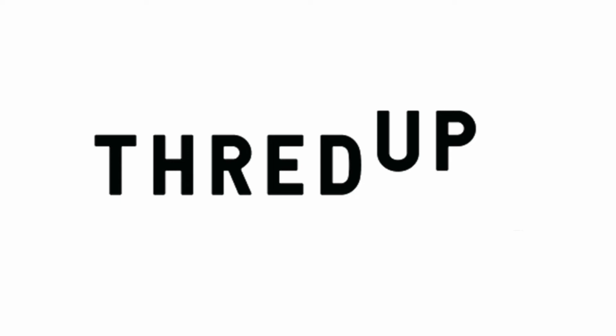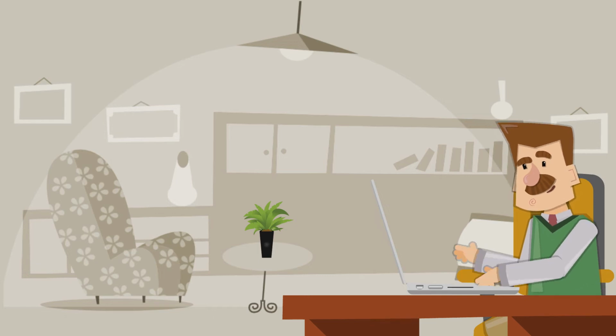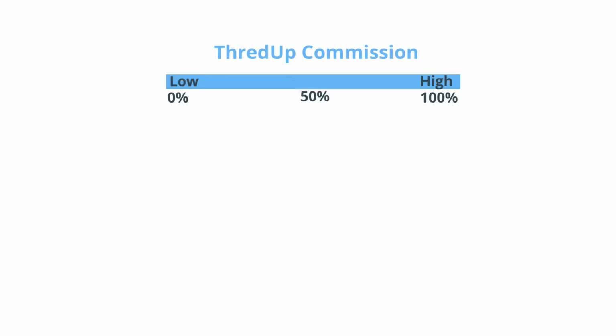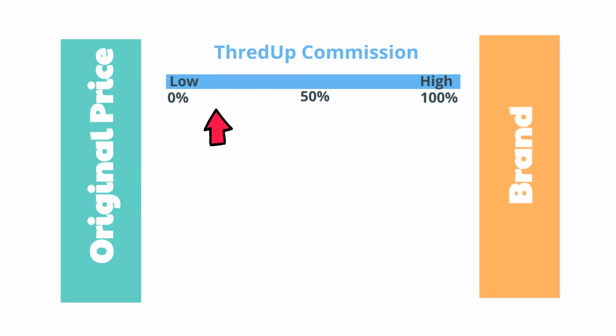ThredUp is another company which supports selling clothes, shoes, and handbags. Once you sign up online, you can order a cleanup bag for free. You can fill the bag with all the items you want to sell, and then ship the box. You can either leave the box for your mail carrier or drop it off at any FedEx or USPS location. ThredUp commission rates may vary from 10 to 80%, depending on the price and brand of the item.